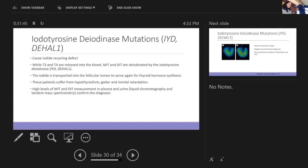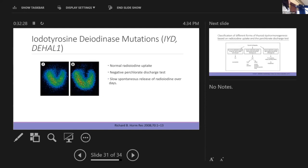Iodotyrosine dehalogenase mutations cause iodine recycling defect, and iodine is transported back to the follicular cell to serve for thyroid hormone synthesis. These patients suffer from hypothyroidism, goiter, and mental retardation. Characteristic for this mutation, they have high levels of MIT and DIT if we measure them in plasma and urine. On scintigraphy, we'll see normal iodine uptake, negative perchlorate discharge test, and if we continue to follow with imaging, they have slow release of iodine over days.